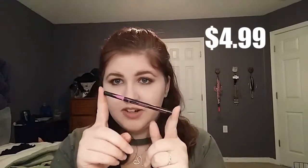So the next product I want to talk about is the Megaslim Skinny Tip Eyeliner. It's the one in the pink and black packaging because they have a couple different ones. This is a difficult one for me to talk about because I personally cannot for the life of me do a wing. It's just impossible for me for some reason. But I wanted to give this a shot because I know 90% of the world does wings, and I wanted to give y'all a really good drugstore option.